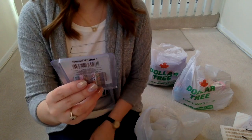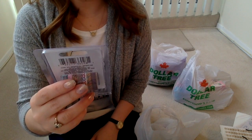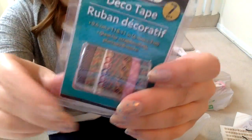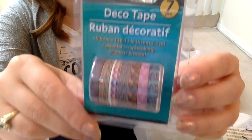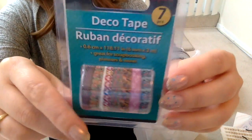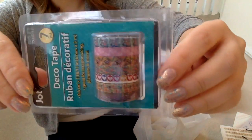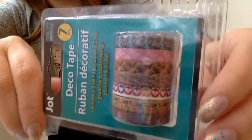This is something I've never seen before at my Dollar Tree, at either of them. It's the Jot Deco tape. There's 7 rolls, and they're little mini thin washi tape type tapes. Great for scrapbooking and planners. I think I'll use it in my planner that I hardly use, but I want to start getting my money's worth rather than just having it hidden in a drawer.